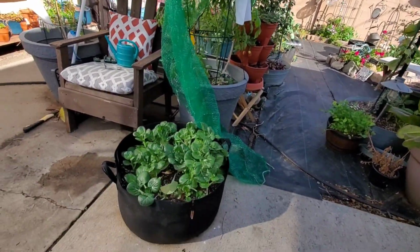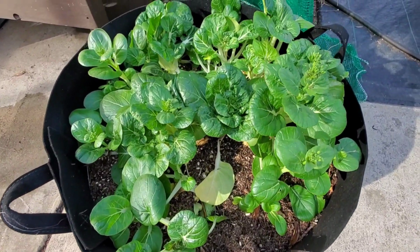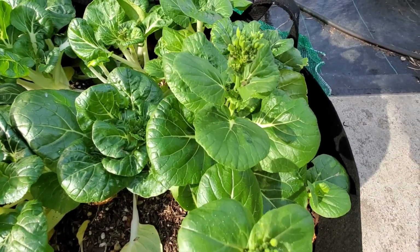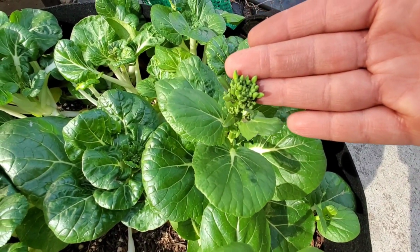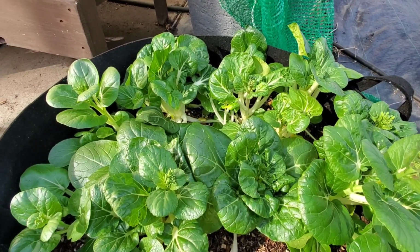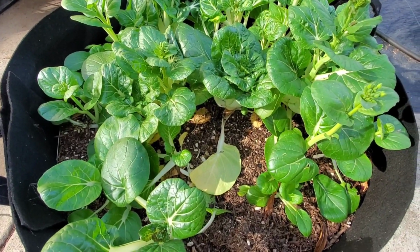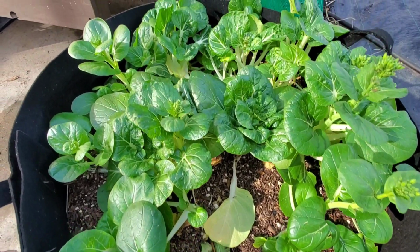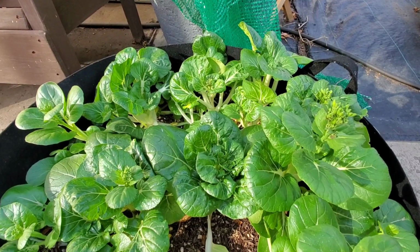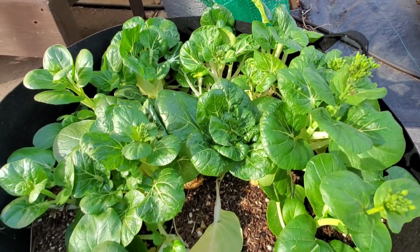Okay, first things first. This is my baby Milky Bok Choy, and as you can see, it's bolted, which means it's starting to put off flower stalks so it can go to seed. Now that happens when it gets too hot because these are cold season crops. So we had like 90-degree weather last week, and it kind of tricked these bok choys into thinking it's summer and time to go to seed. Then right after that we get like 30-degree weather.